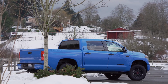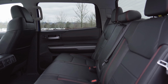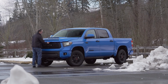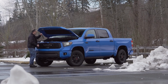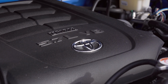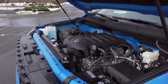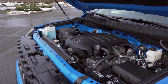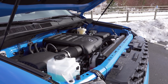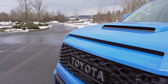You see, it only comes with one cab design, the 4-door CrewMax, with a 5.5-foot short bed. Likewise, you get one engine choice, the 5.7-liter iForce V8. This engine is quite the mill. Built in Alabama for the past 13 years, it's shared with the Sequoia, the Land Cruiser, and the big Lexus LX 570. Here it puts down 381 horses and 401 pound-feet of torque without the need of a turbo.